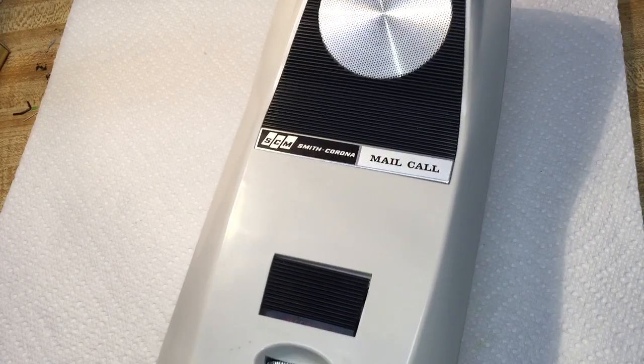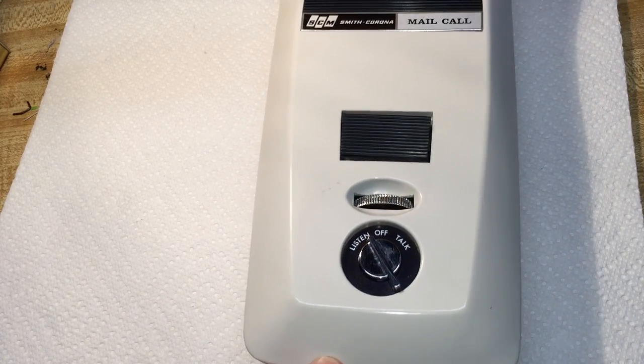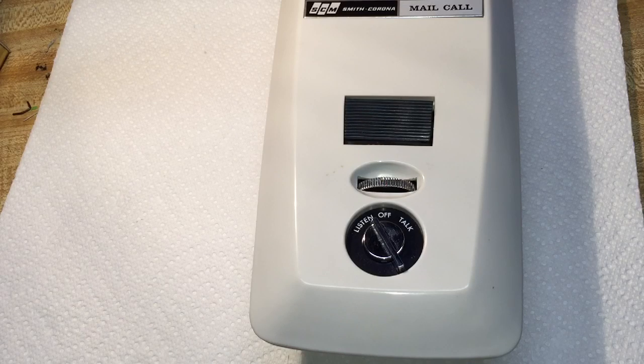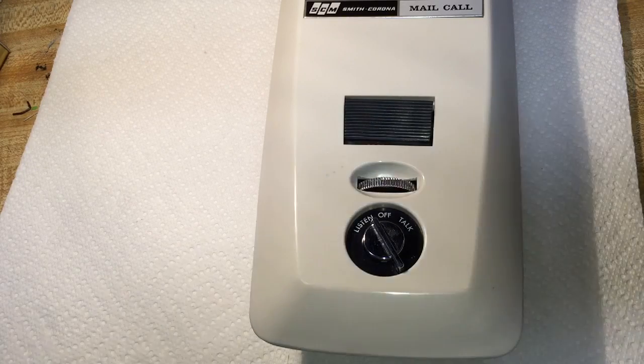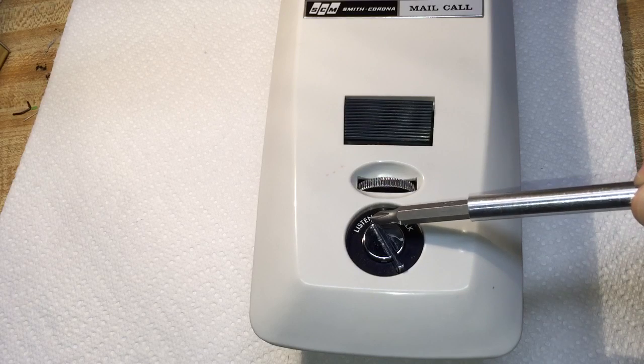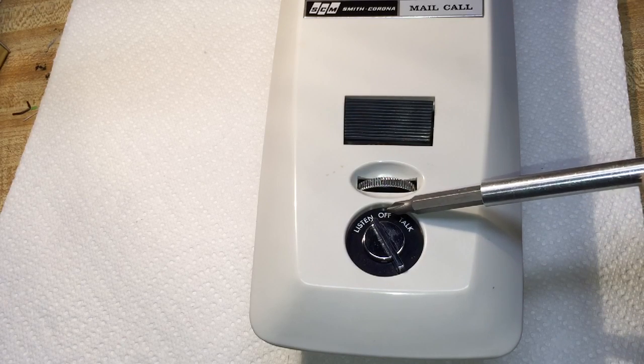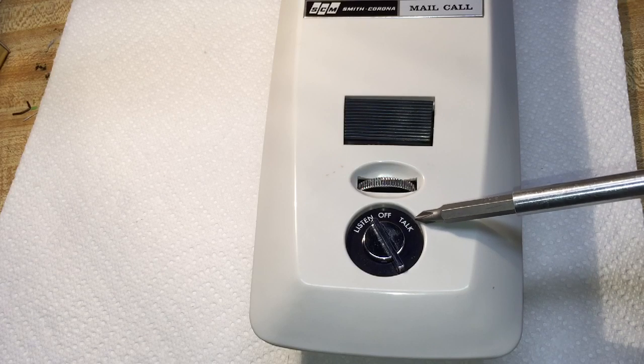Now let's talk a little bit about the system itself. On the front of the system, which looks like something from 2001: A Space Odyssey, you'll see a selector switch. The selector switch shows you listen, off, and talk. Listen is for playback, which is where the system is sitting now. Off, of course, turns it off. Talk is the record mode.